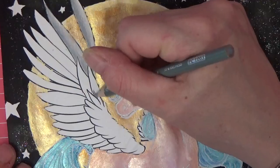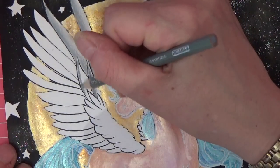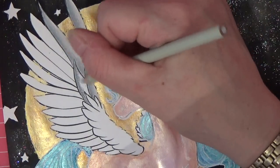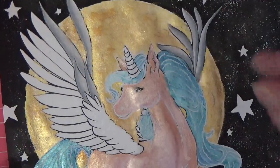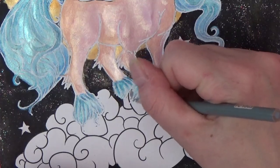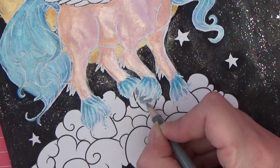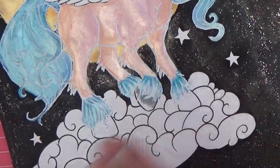Okay. And that's what we're going to do with the feathers. Easy as that. Just let them blend in together. Okay. We're going to do his little hooves in them. I haven't decided what colour to do the cloud yet. So I'm going carefully round that Posca, that gel pen that I put in. And then in with our 10%.